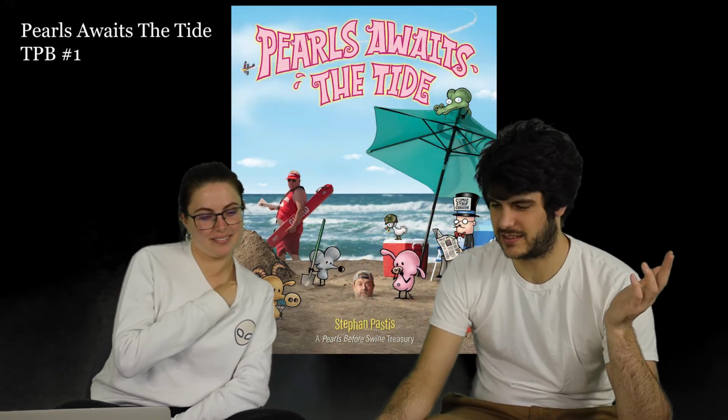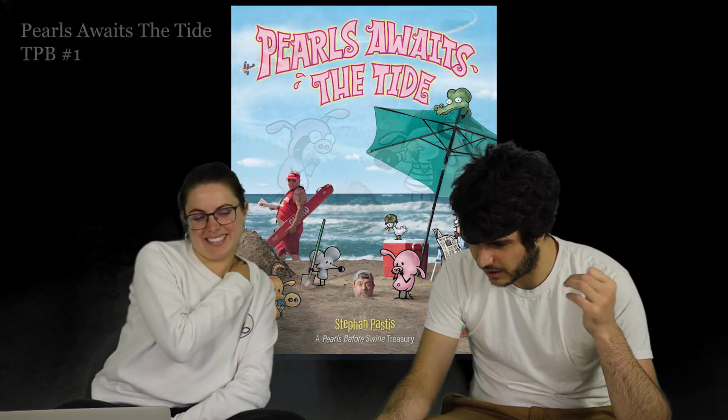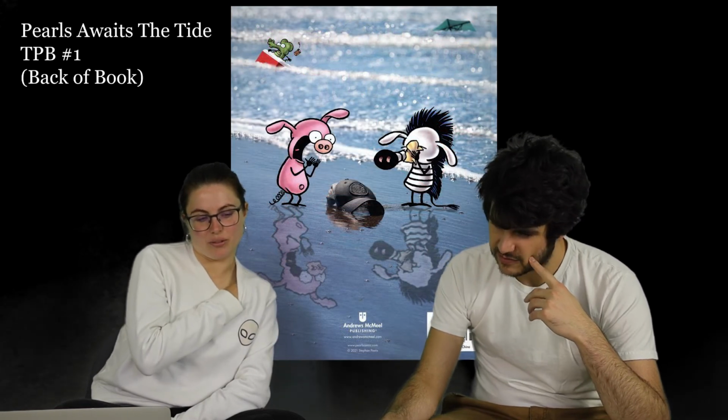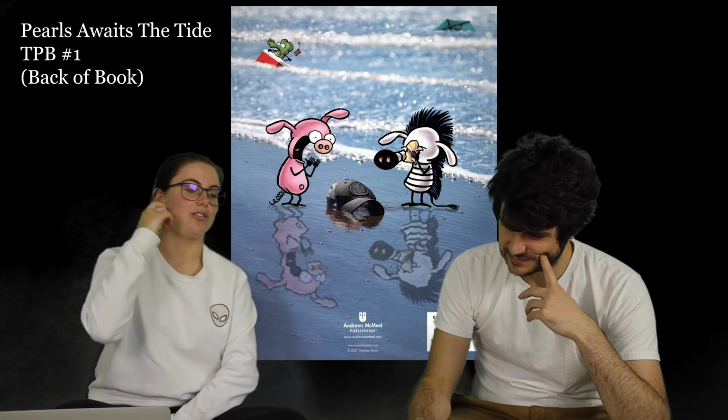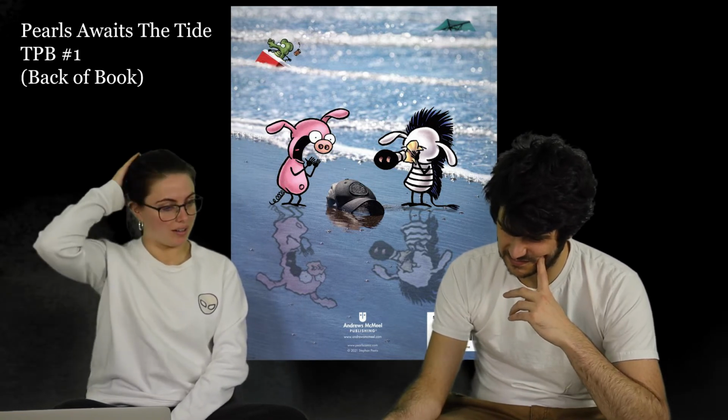So Sheridan mentioned before how much she liked the back of this comic. Pearls awaits the tide. I just love that they did the reflection. And I know that seems kind of obvious, but there will be a lot of stuff like this, like mixed media, where they don't. And I believe it more. I want to see them in this world.